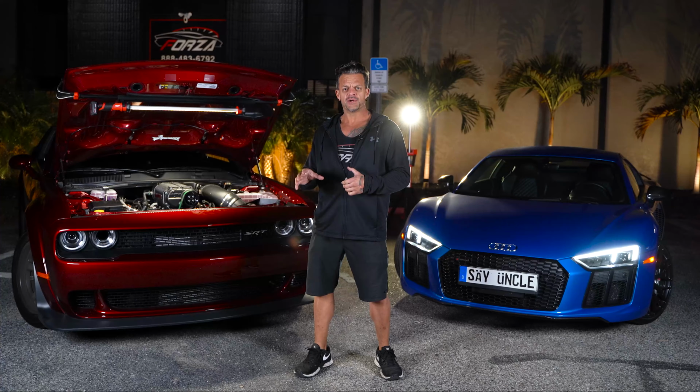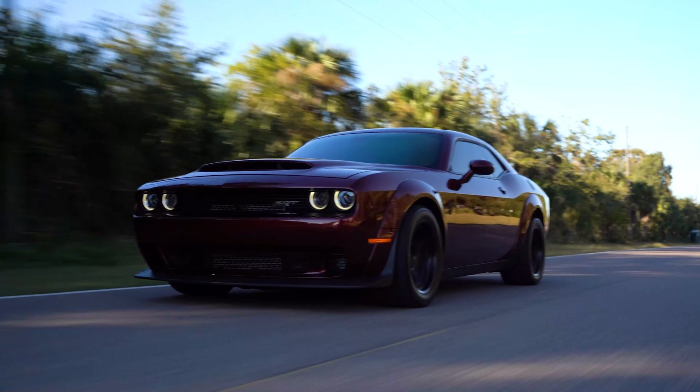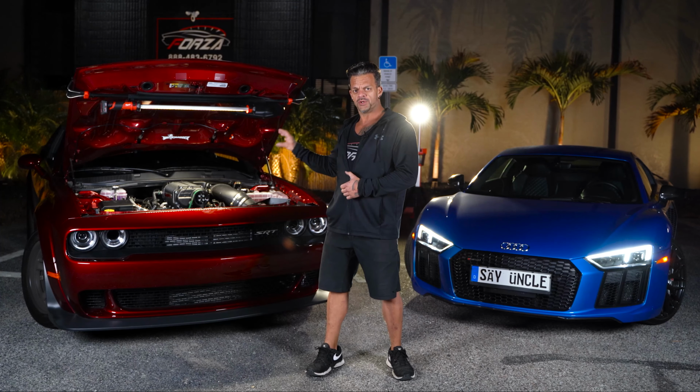Right, so today we got a different race for y'all. What I have here is a 2018 Dodge Demon. It's a Stage 4R Demon. We've got a 4.5 liter Whipple supercharger on it. So we just finished this car up. It's pretty much our standard Stage 4R package with the Whipple blower.